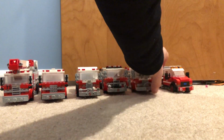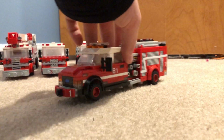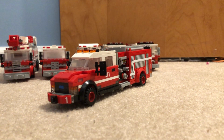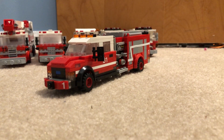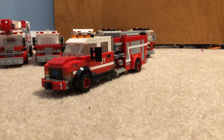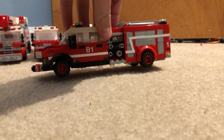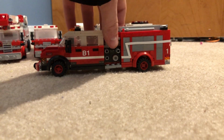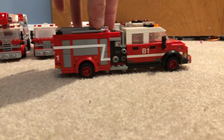And then here's the MIDI, which is decaled as a brush truck, but this was built by WH Area Fire on Instagram. If you don't follow him, I recommend you do. He has some fantastic builds, much better than me. So that's pretty much it for that.